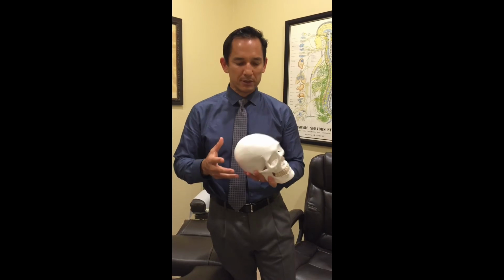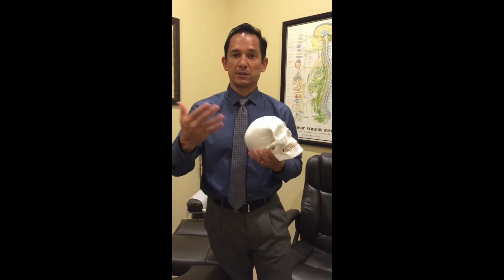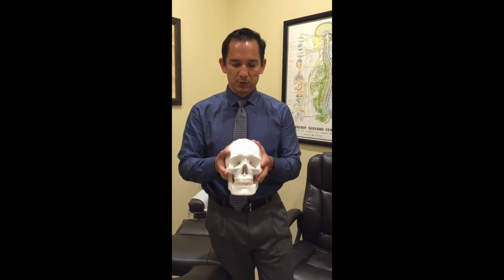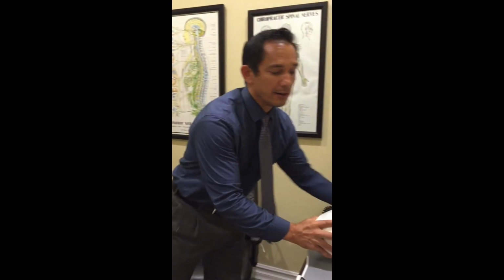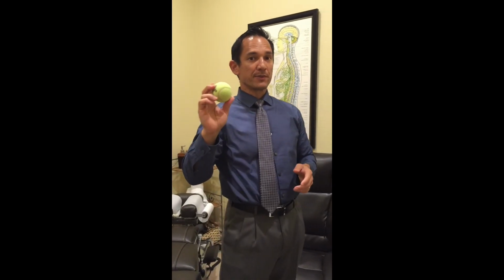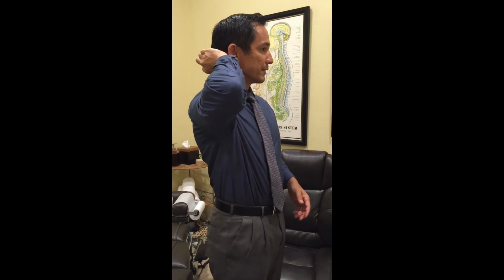What can you do at home if you have a cranial misalignment? Well, there's not much you can do. You have to go see a cranial specialist or a doctor who has had special training to work with the cranium. But if you want, here's the tennis ball again. You could use the tennis ball to work on the muscles here in the suboccipitals. You lie on the floor, and it digs into the back through here. This always feels good no matter what.